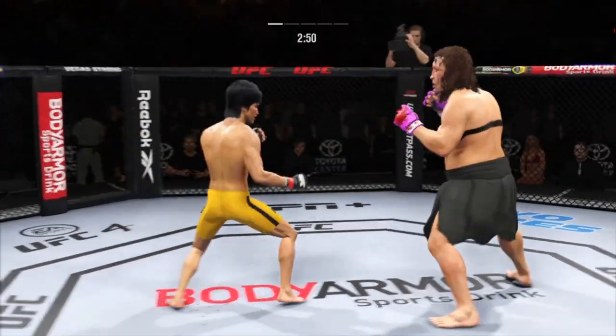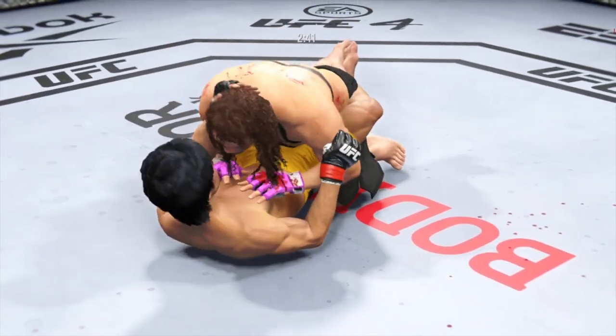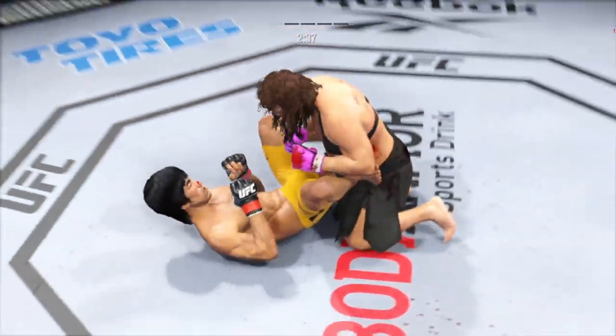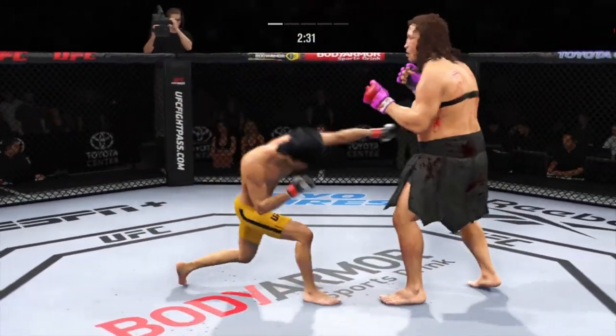Lee gets hit by that kick to the body. Strike lands there, and somehow his opponent's chin held up. But you do not want to be on the receiving end of those types of strikes. Lee gets up again here, but he looks hurt. Able to check the high kick.